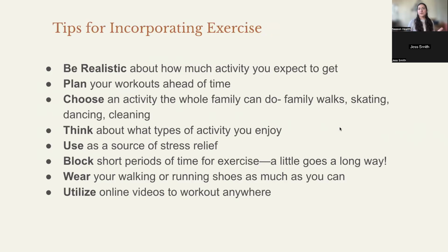All right. So tips for incorporating exercise. Be realistic about how much activity you expect to get. It probably isn't realistic to go to the gym for an hour every day if you have a super busy season, but trying to fit in 20-minute workouts here or there, that's okay too. It doesn't have to be everything to be enough. Plan your workouts ahead of time, figure out those periods of time where you're going to have an opening to do a few minutes of something.